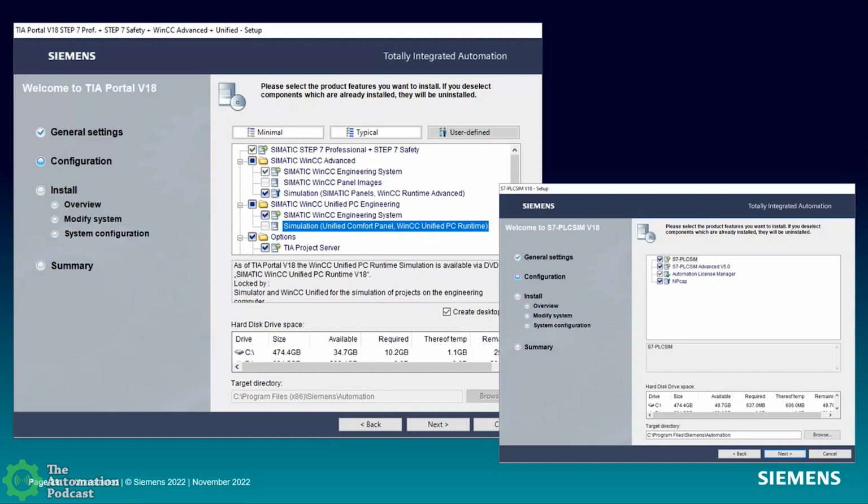So when I select my ISO file for Step 7 Professional with Safety, WinCC Advanced, and Unified, it's basically going to run one setup, one installation. And it went really fast on my computer when I did it yesterday. It ran through that really fast and did the installation of the core key components of TI portal with Step 7. Safety is installed, I just need the license key. And then it does both WinCC Advanced and Unified. There's also an install that allows me to do WinCC Professional if I'm using that higher end SCADA solution. But if you're planning and doing new stuff, I would stick to the Unified and work on there.